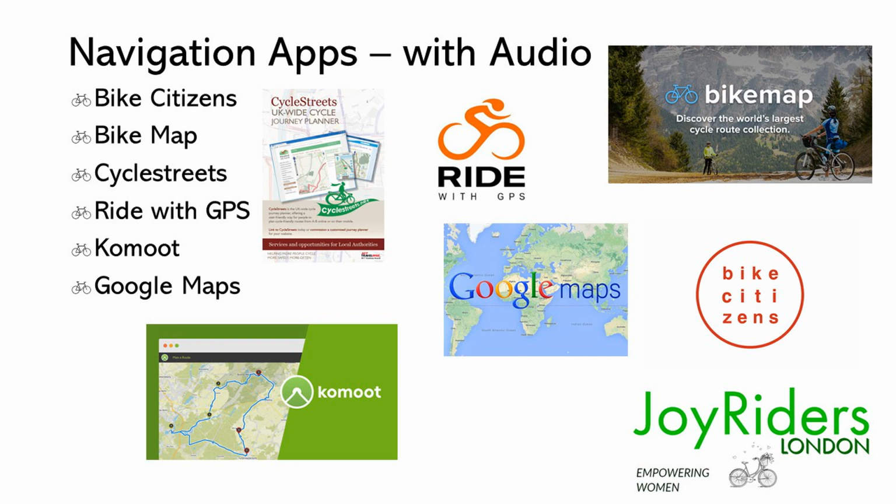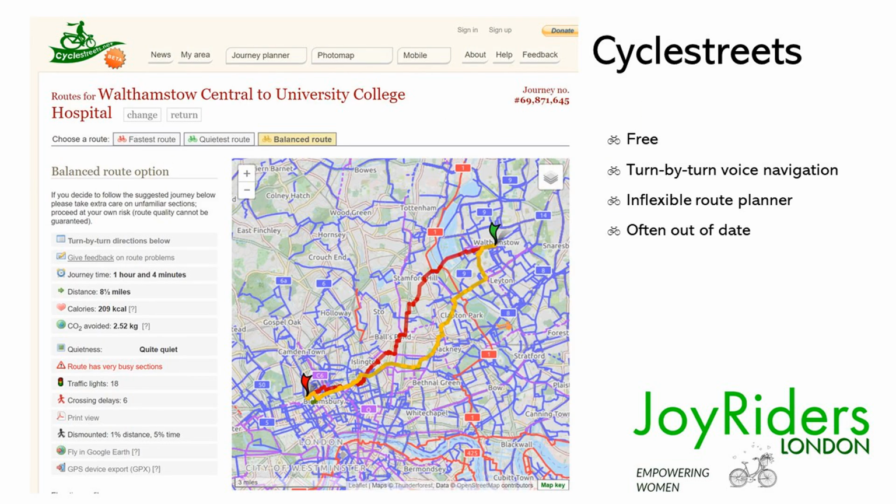There are 6 apps that I think could do the job, so we'll have a look at those now. Cycle Streets does provide voice navigation, but the route planner has no flexibility. It offers a choice between unhurried, cruising and quick routes, but with no opportunity to amend any of the routes you may choose. This is problematic too, as the directions given are not always up-to-date reflections of the situation on the road. Doesn't make my top 3.